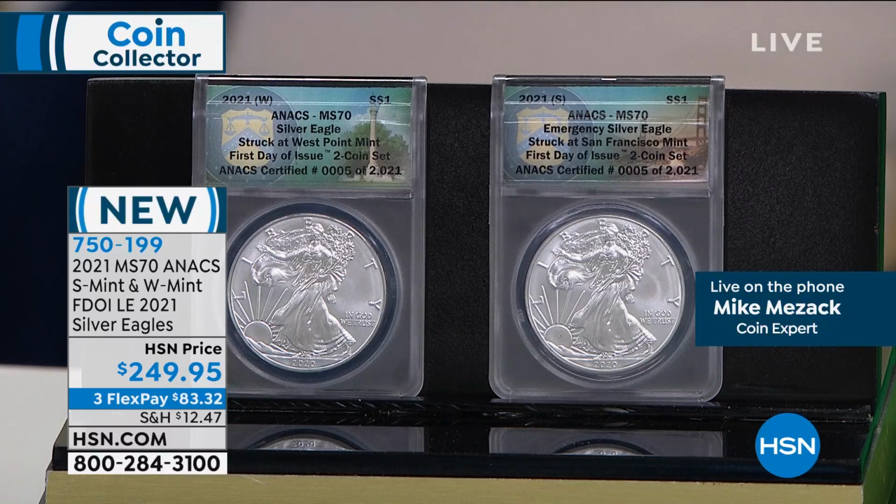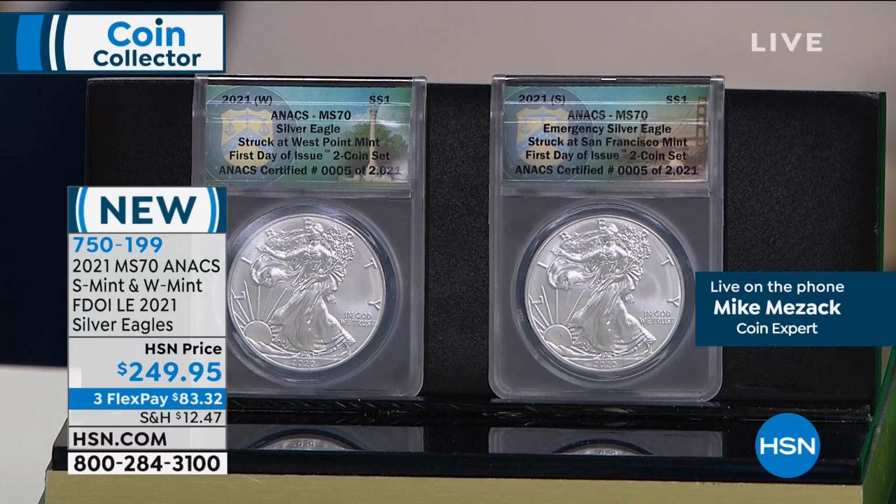San Francisco's gone. San Francisco's gone. We did everything in our power. We got all the coins that we could. This is the result. And so that's the key.